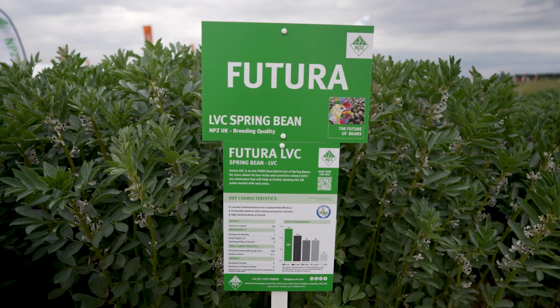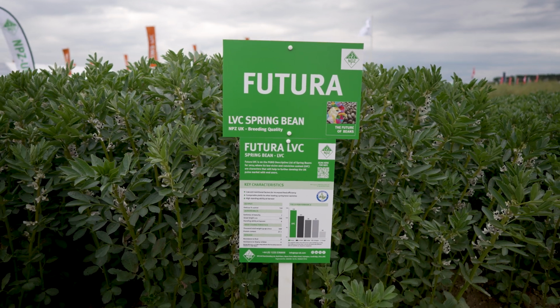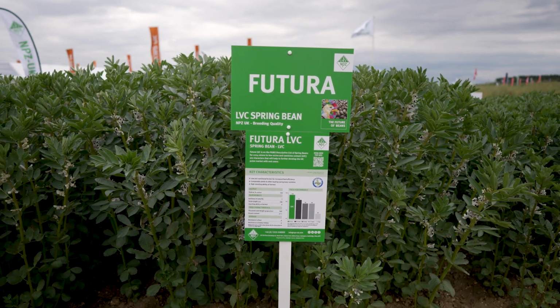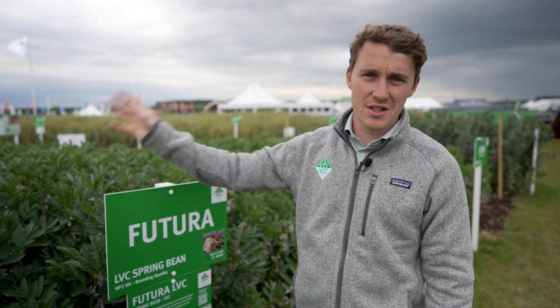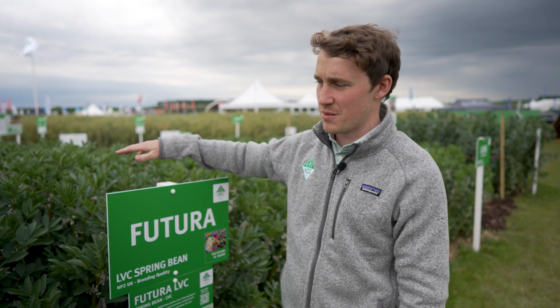Next to that one, we've got another variety that's interesting for its end market availability. So this is a low vicine and convicine spring bean. Now, it's still a spring bean, you treat it the same, you grow it the same, and it meets all of the same market requirements as all the other spring beans.